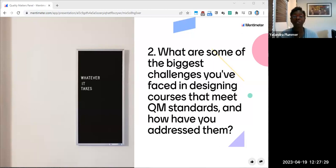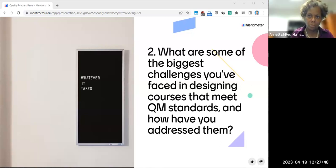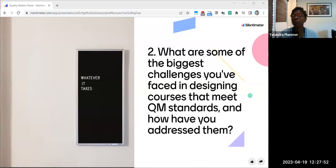Because I will be honest, there were a couple of assignments where I thought whatever I was assigning was clear, and some of the students did not understand it. So I did have to go back to the drawing board. I do think some of this comes with experience. You have to keep refining and refining, as Dr. Miles had mentioned. And then you eventually get to where you're not dealing so much in the gray, but more in the black and white.